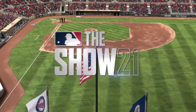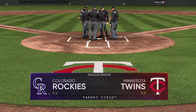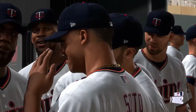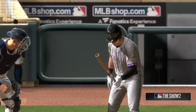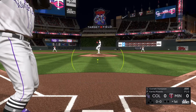Baseball now from Target Field here in downtown Minneapolis. It's a inter-league battle under the lights between the Colorado Rockies and the Minnesota Twins. We've got baseball on the show, and it's coming up next. So here is Garrett Hampson, leading off this evening for Colorado. First pitch of the at-bat now.